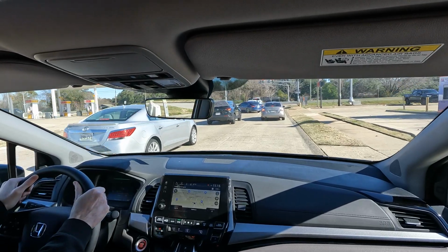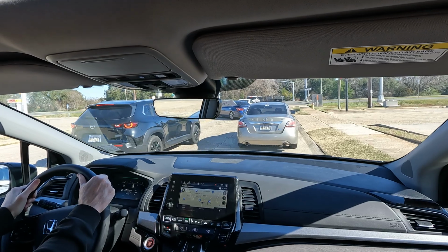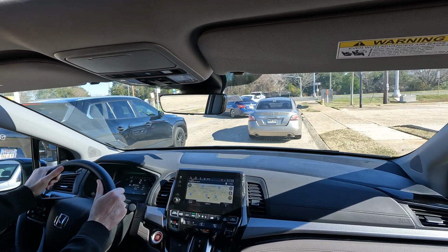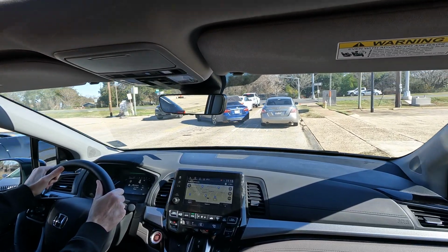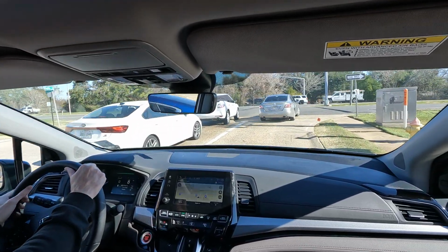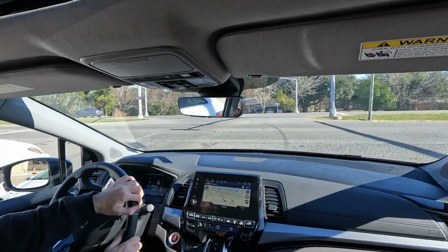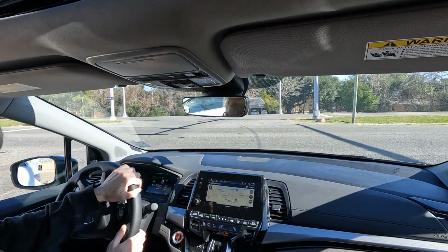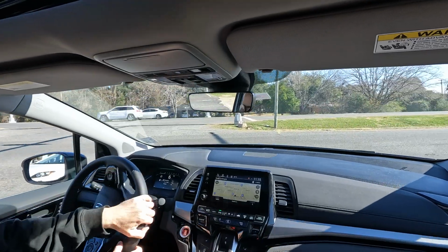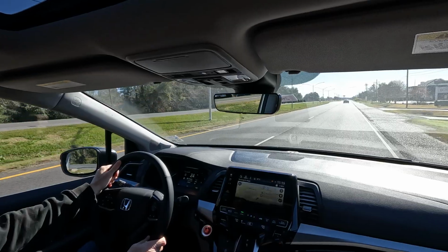But as far as getting up and going down the road, well, the Odyssey does do a really good job of getting up and going down the road for a fairly large vehicle. So when you need to get up and go, it will. Like I said earlier, even though I'm not going to show it in today's video, I do know from experience that you can actually get this minivan to chirp the tires taking off from a dead stop if you drop the hammer all the way to the floor.